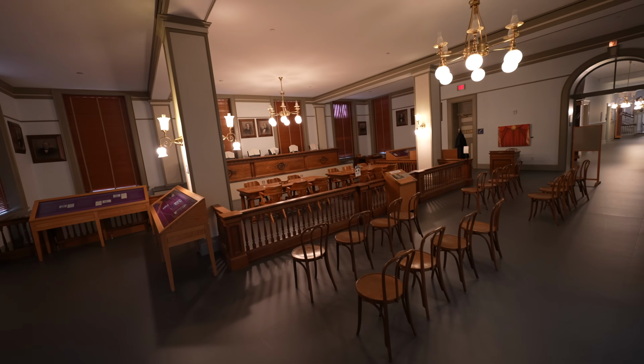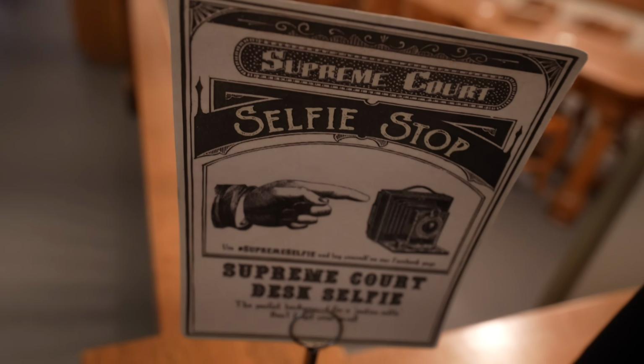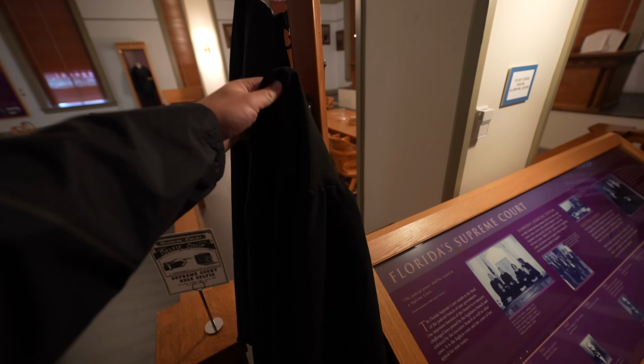Here's what the Supreme Court would have looked like in 1902. Check it out, the Supreme Court selfie stop. It even has Supreme Court robes.